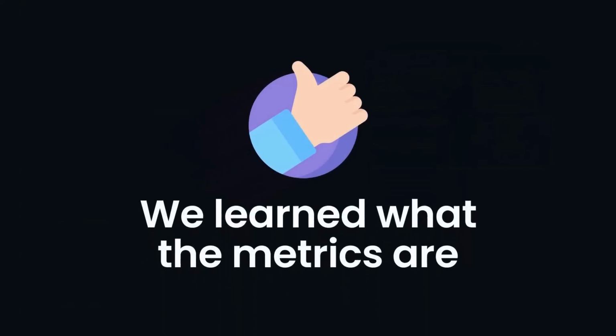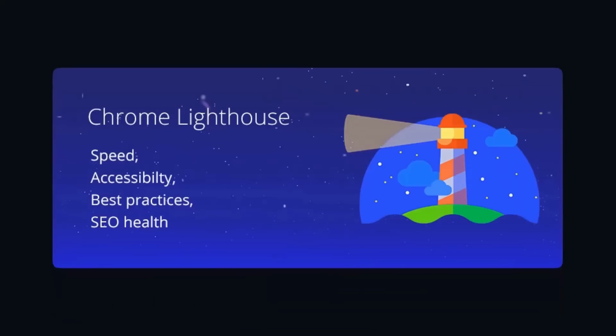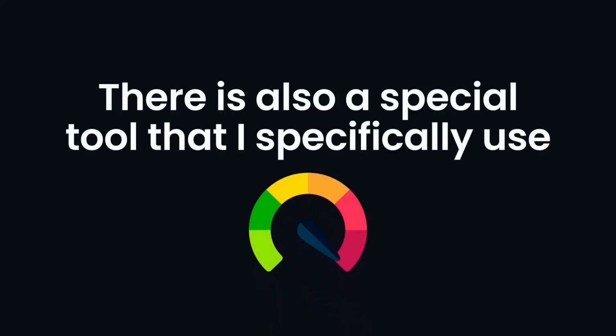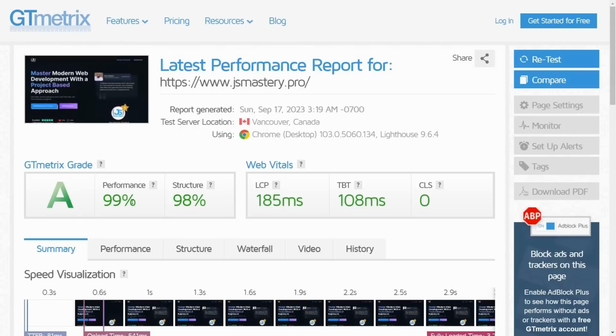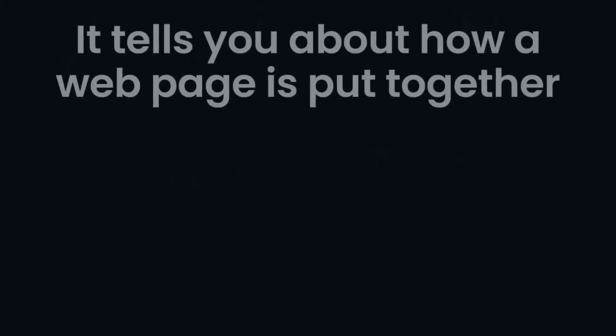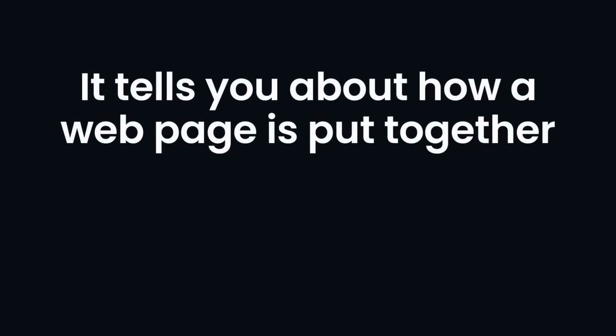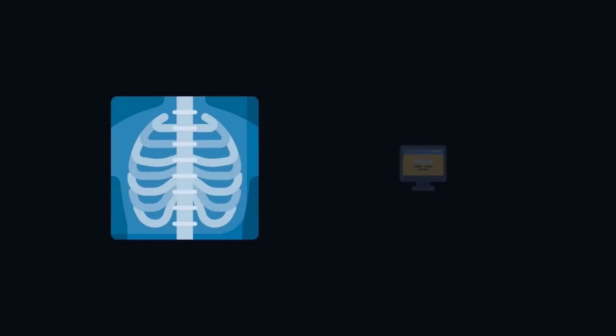Okay, now we've learned what the metrics are. But how do you measure these metrics? Well, we have Chrome's Lighthouse to generate the performance report. There is also a special tool that I specifically use to measure the performance of a website called GTmetrix. It will not only provide you with web scores and rate your website, but will also provide you with more detailed analysis like structure. It tells you about how a web page is put together and if there are any issues that might slow it down. It's like an X-ray of a website.